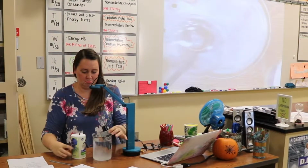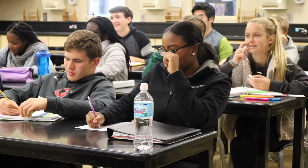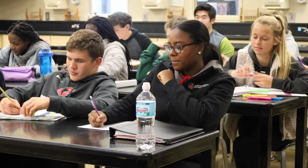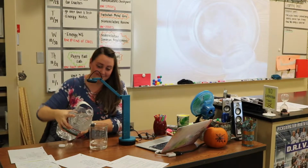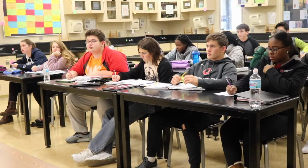There are times I have to put a shield up because it's too dangerous. I am able to zoom in and project this chemical reaction that normally kids would not be able to see so close up, and I'm able to now actually record it, put it on Google Classroom. Kids who are absent can see it.